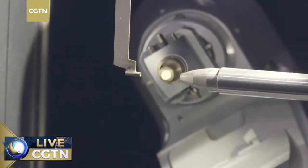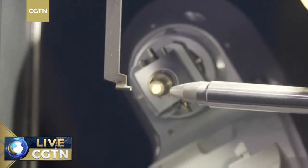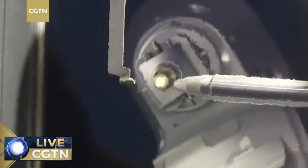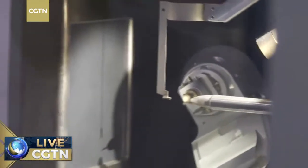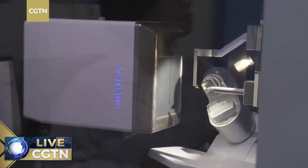It is a demonstration for us. This is only a demonstration because the lunar sample particles are really, really tiny. So how do you usually do that?